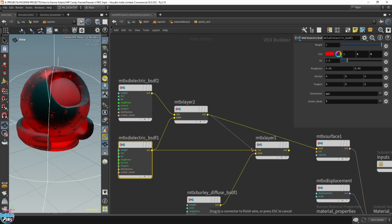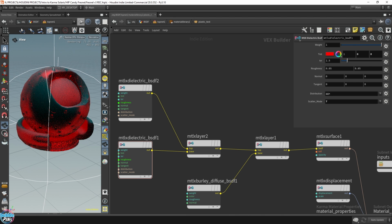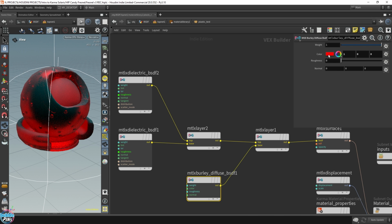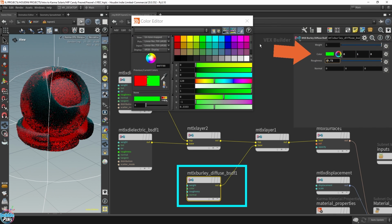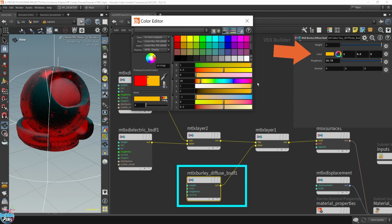And I'm going to feed this into the top now, replacing what we already had before. And then I'm going to take the original layer and feed it in. So now we have a bit of translucency. We have the dielectric defining how much it reflects. And the diffuse is more like the base material. This one, let's give it some other color for the base. Let's give it something green. Let's see if we can make it show up. Or let's see, purple. Okay, the other one is way too powerful. We can't really see the diffuse anymore.